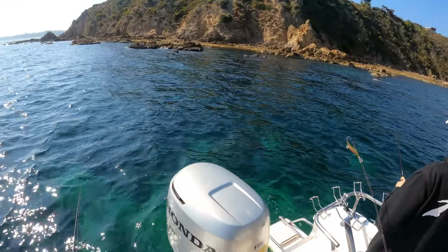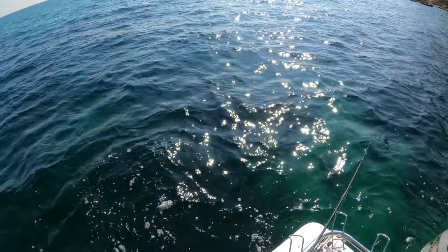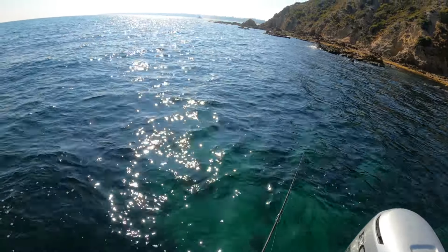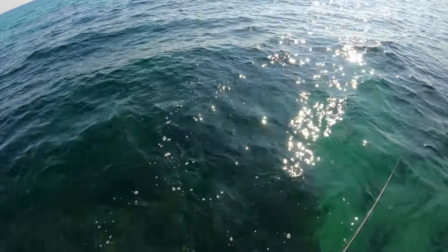We just had a couple follow it. Now just another one to follow it here. Very tentative. I don't know if it's because the water's so clean and clear. They're just very tentative, not coming up and taking it hard.